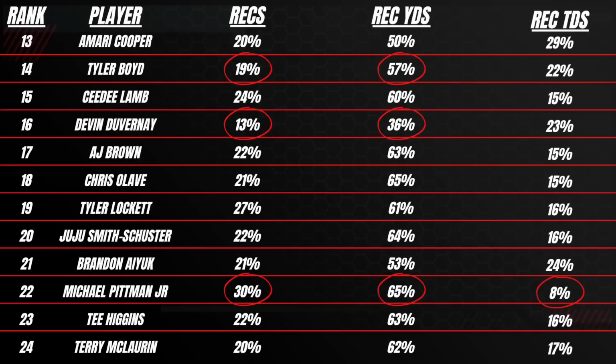57 and 19, Tyler Boyd. For me right now, we're sticking with Tyler Boyd. Not knowing how long Ja'Marr Chase is going to be out, these numbers don't mean nearly as much to me with Tyler Boyd. CeeDee Lamb, 60%.